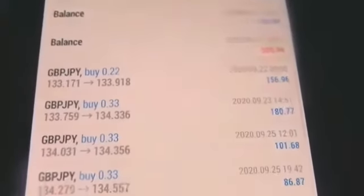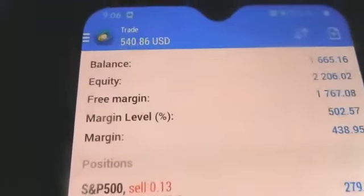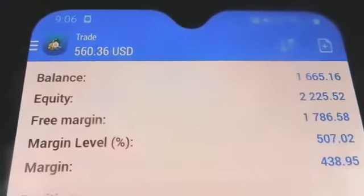As you can see, this is an account I've been updating you guys about for quite some time. From a $500 deposit, which is already withdrawn, this is how far the account is sitting at this particular moment. I'm trying to close it with a much better profit.